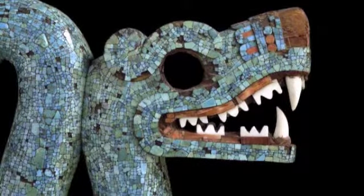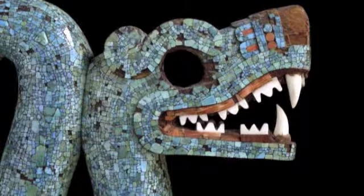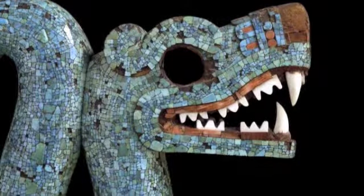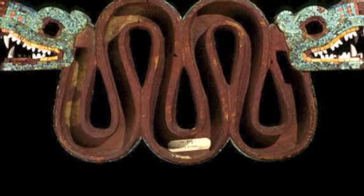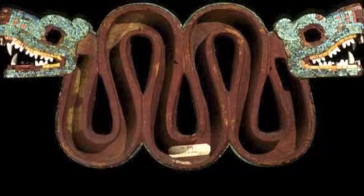Snakes can be a symbol for rebirth because of the way they shed their skin once a year. Snakes also captivated the Aztecs because they have the ability to move from land to water. The Aztecs believed the snakes were able to travel also between earth, sky, and the underworld.